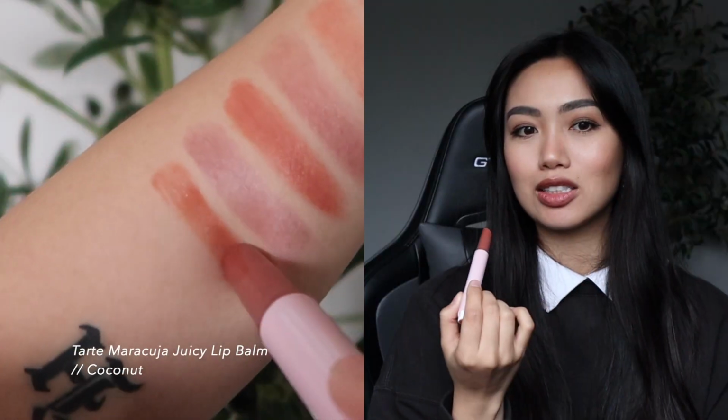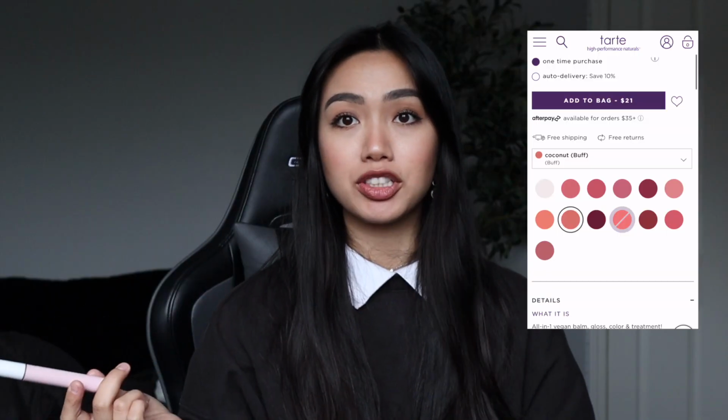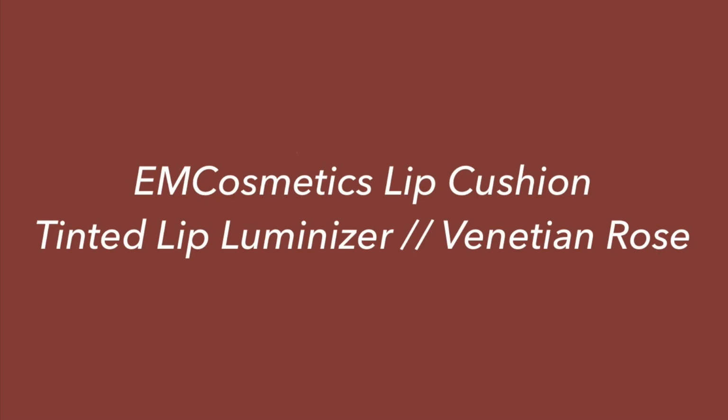I like to just pat it on. It deposits better when I pat it on. If I'm swiping it, it doesn't swipe very clean. There are a good amount of shades. It does feel very luxurious and thick on the lips.